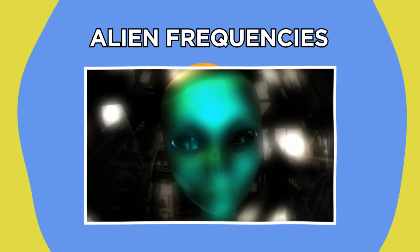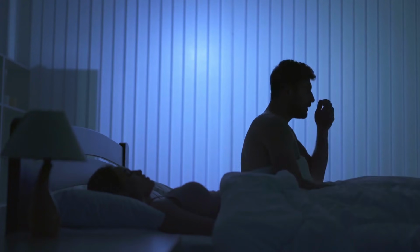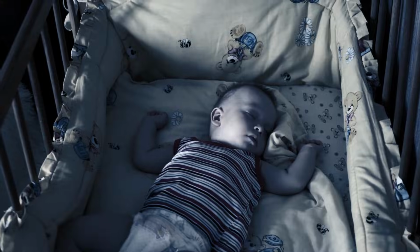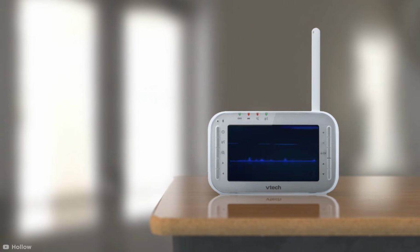Alien frequencies. Imagine the fear as a parent knowing your child is alone in their room and hearing what sounds like a demonic dog howling through their monitor.